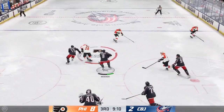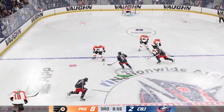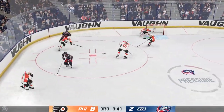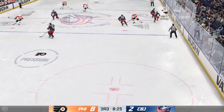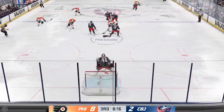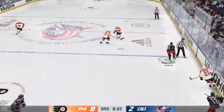The Blue Jackets win the defensive zone faceoff. Takes the feed, moving in. Philadelphia's got the puck in their own end. Along the side, here they come through the neutral zone. Takes the feed at center and moves forward. Oh, smart heads up play to poke that one away.